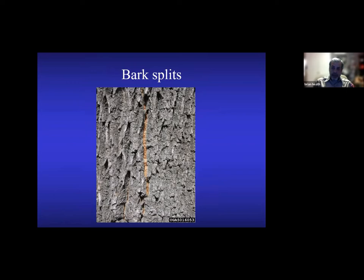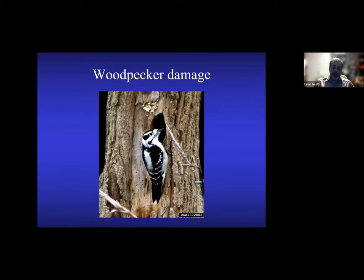And woodpecker damage, woodpeckers are going after the insects. When EAB, emerald ash borer, gets into a tree, there's lots and lots of insects in a tree to kill it. And woodpeckers will go after these insects. They're apparently pretty tasty. They can't do enough good to save the tree, but they do get quite a few meals off of it. So you will see a lot of woodpecker damage on an ash tree. That's a pretty good sign.